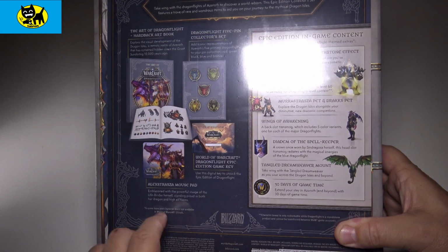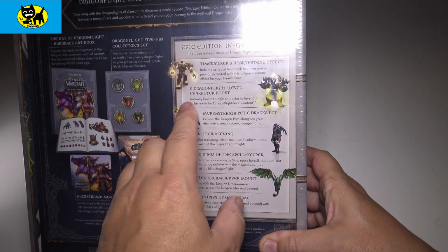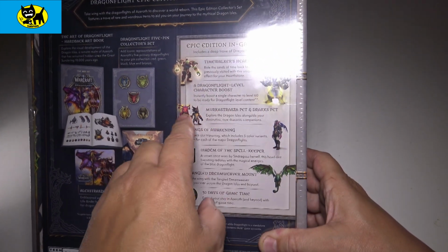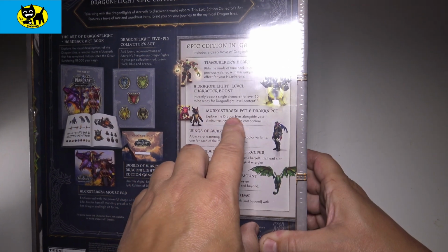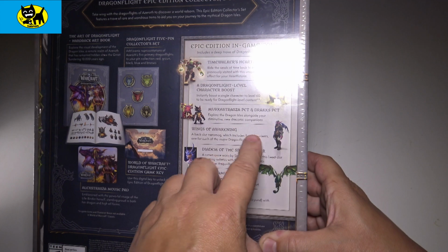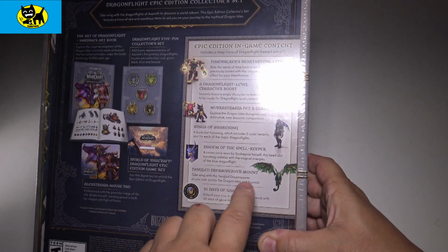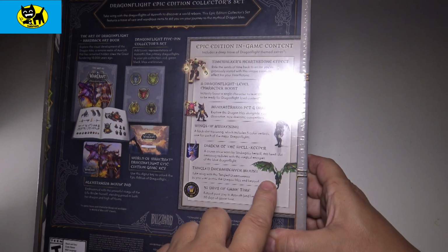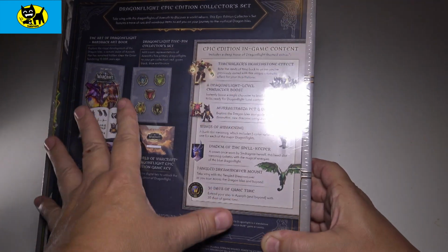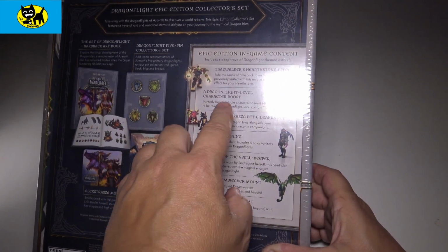You get your code, you get a mouse pad, and of course lots of digital goodies too, like little special effects in game, special pets, all sorts of good stuff. You get the pet, for pet battles, which I love pet battles. You get a special slot for transmogging, special item, little hat, an actual dragon to fly on, which is great. 30 days of game time included with the price of the box, and just lots and lots of good stuff. As you can see, a level boost.